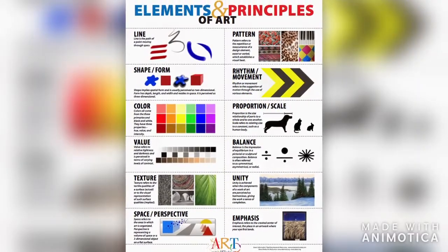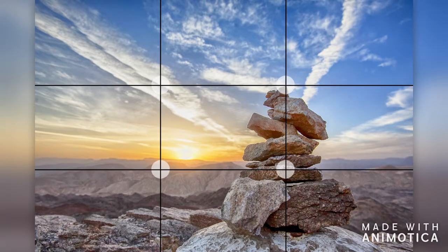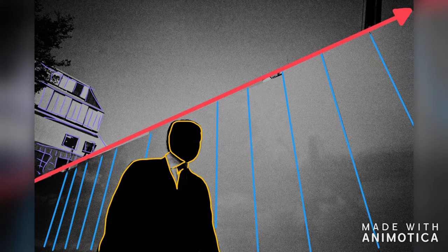We have already learned a bit about the rule of thirds, but as a reminder, this is when you split your space into 3 sections vertically and horizontally, and use the intersecting points and lines to place your main subject matter. What this does is it helps create a visually pleasing composition. The word composition in art refers to how the elements in the image are arranged.